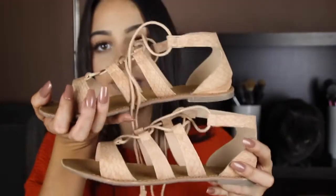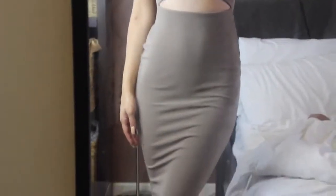I also got a pair of shoes from Ruby Shoes. So this is them. They're just some tie-up sandals. I see so many of these shoes and these were literally $25. So, you know, why bother paying $100 for something you can get for $25? So now let's move on to what I got from White Fox Boutique. The first thing I have here is this khaki dress.